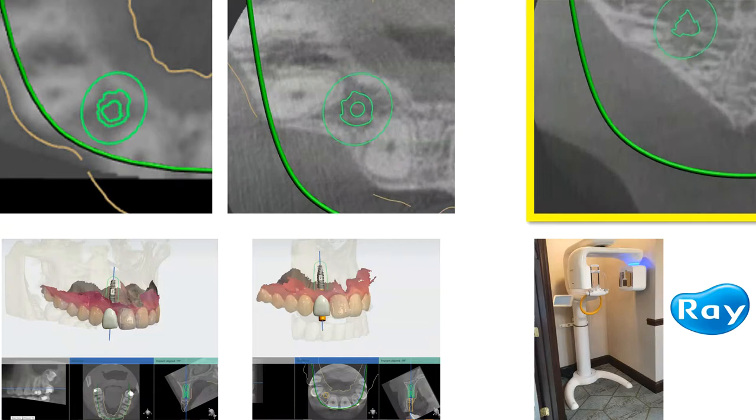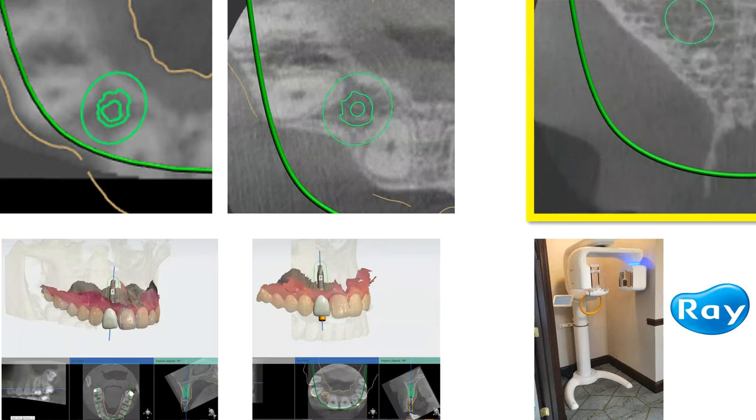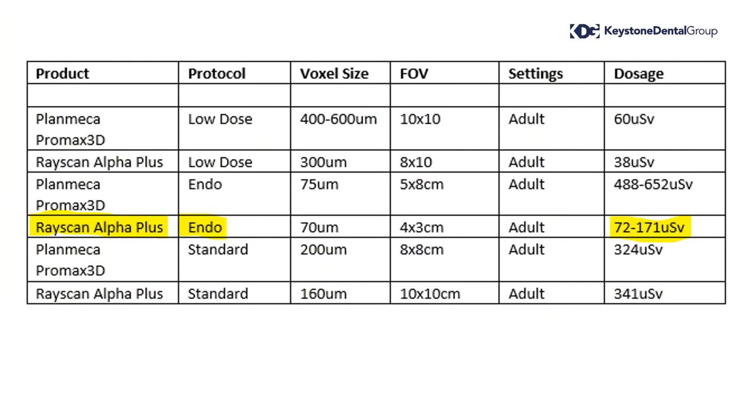Both of these scans were taken with my CT scanners, the Ray America scan. The endo setting is on my new Alpha Plus machine. And a question is, okay, what about radiation exposure to these patients, and is it worthwhile? So take a look on this RayScan Alpha Plus. When I put it on the endo setting, it's coming out to about 72 plus microsieverts, which is half to a quarter of a conventional cone beam CT.